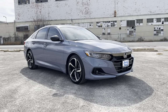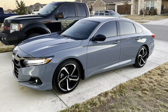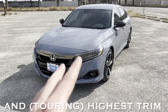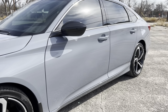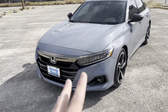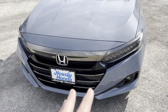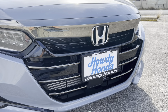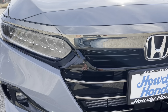One thing being the Sport versus the LX or the EX-L, there's a couple different trim levels. This is a mid-grade one. With the Sport, you get gloss black everything, big blacked-out 19-inch wheels. And I like this, all the trim on the outside, versus just that pretty chrome, it's this brushed finish and it looks really good. It's like a metallic and it looks all right on camera.